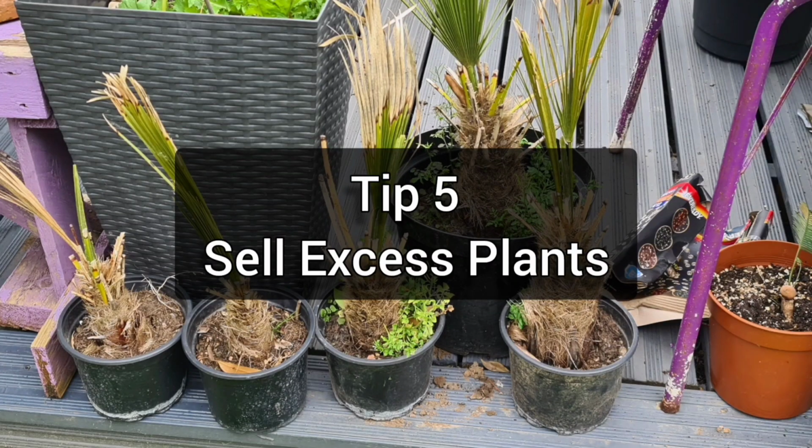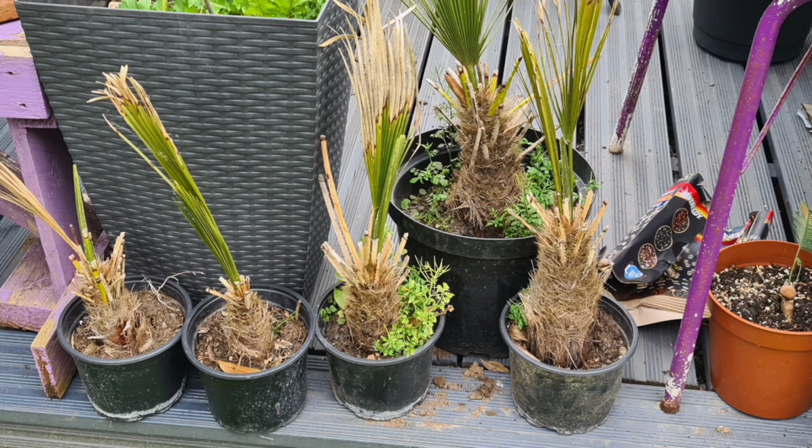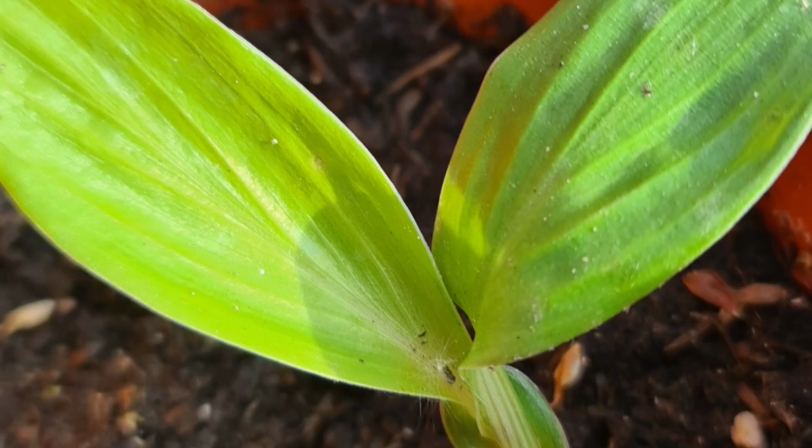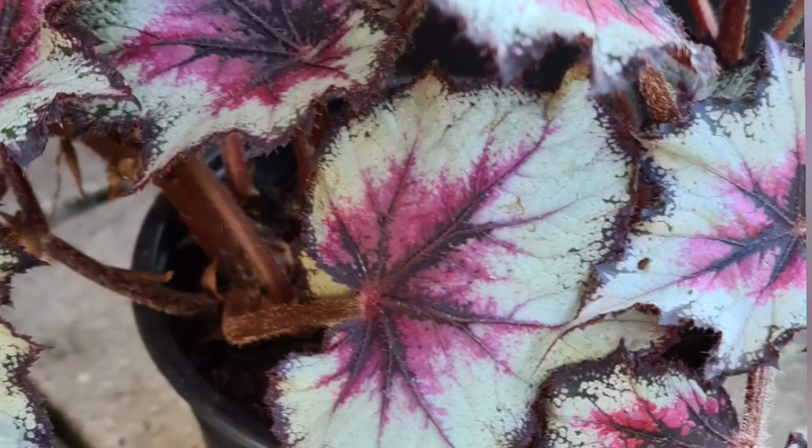And following on from this, my final tip is to use Facebook Marketplace or car boot sales to sell your own excess plants. These Chamaerops humilis pups have all come off the main plant that I bought. And there are so many extra plants that I've got, either from cuttings or from division or just from sowing too many seeds. And then of course selling these plants can give you extra money to buy more.